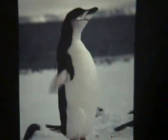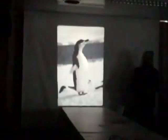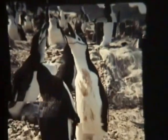Now, all three of these are a little later, because they're breeding. So that's what the kings and the emperors do. You don't really see that in the Adelies and these others.